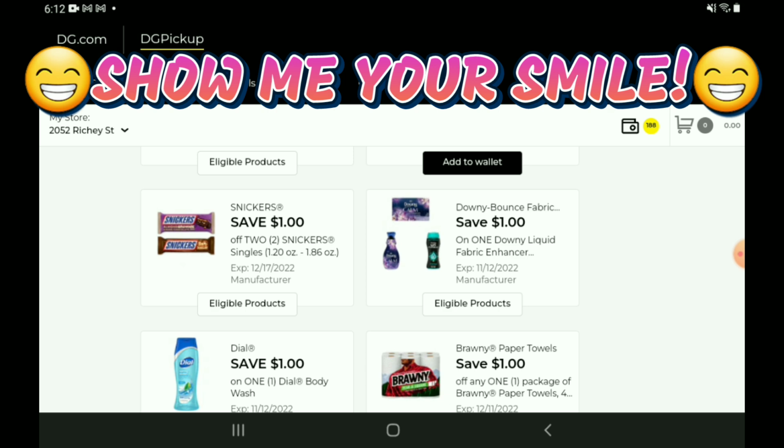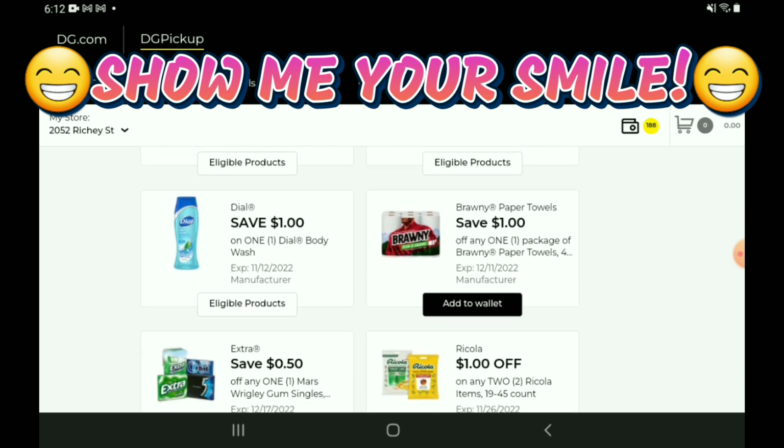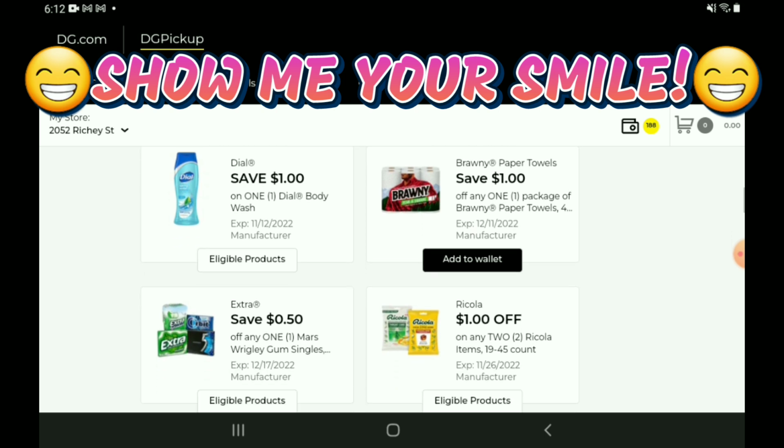We have a $1 off 1 for the Downy products. These are priced at $5, so after the coupon, you're going to pay $4. We have a $1 off 1 for the Dial body washes. If you want to pick up the 11 ounce, the smaller bottles, those are priced at $3.45, so after the coupon, you're going to pay $2.45.